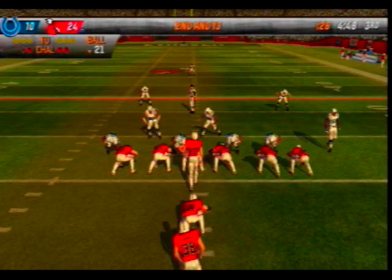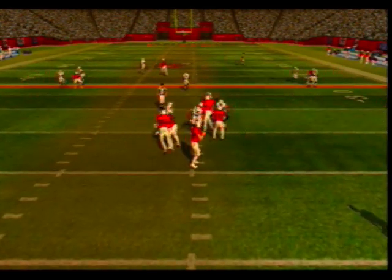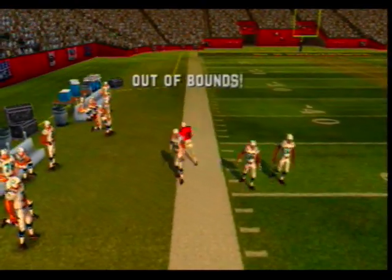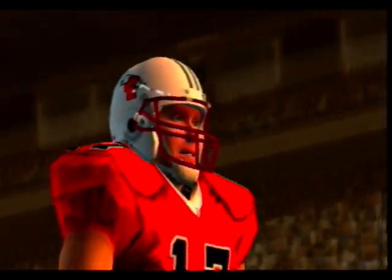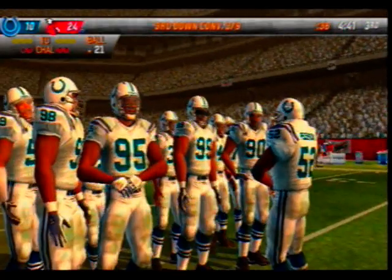Watch the snap now. Douglas, the deep back. Closing in, throws it. On the sideline and out of bounds. He had to unload that pass in a hurry. Yeah, he felt those guys closing in and gunned the ball out of there.